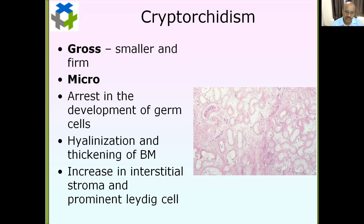The epididymis is attached to the body of the testis posteriorly. The testis and the epididymis are together considered as one organ. That is why there is epididymo-orchitis. Histologically, the main components of the testis are the seminiferous tubules. Plenty of seminiferous tubules are there, lying on a basal membrane.